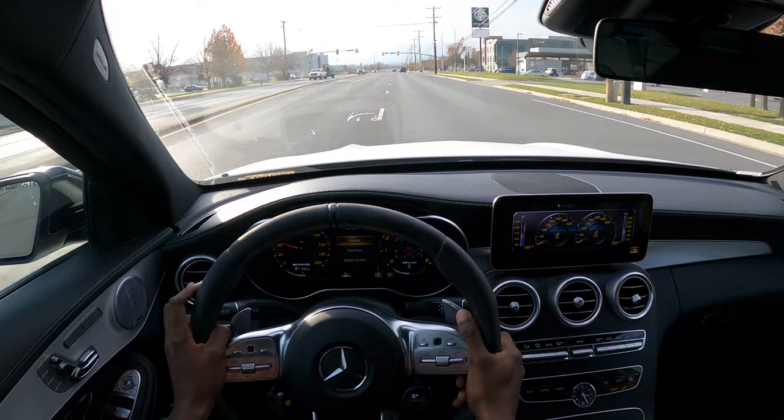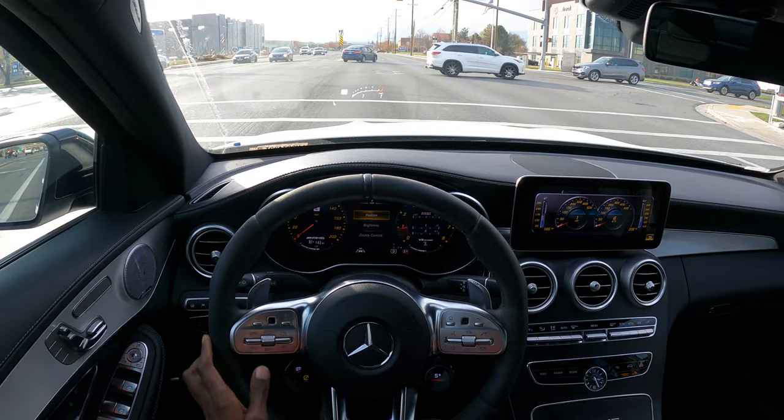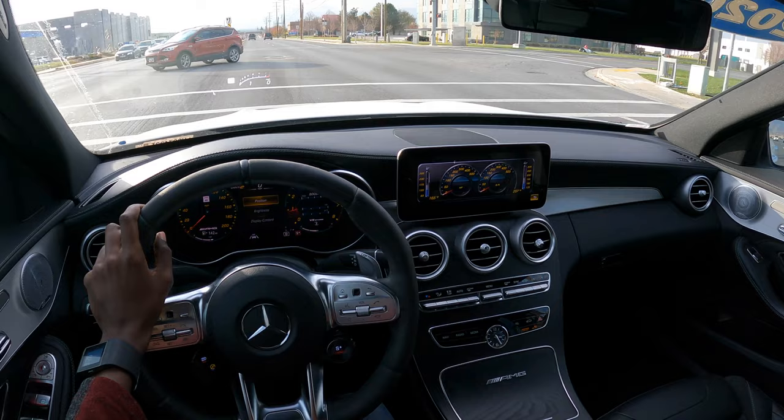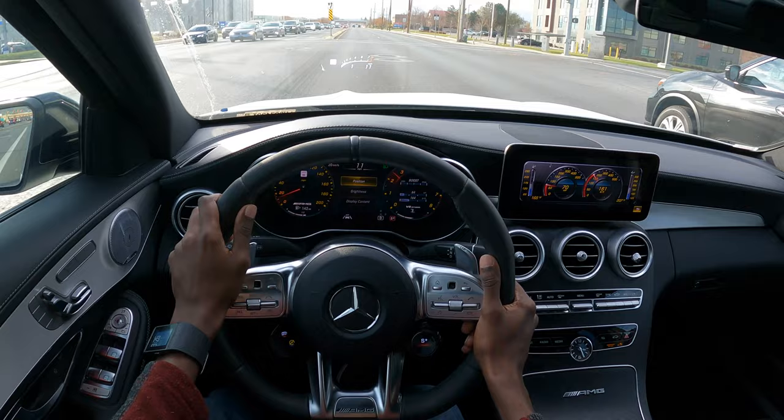It's got so much power, 503 horsepower. I'm just gonna drive and let you guys enjoy the sound. Love the head-up display. Let you know when you're going over the speed limit, things like that, but it's awesome. Alcantara steering wheel with the flat bottom design. AMG drive units down here for the dynamic select options.